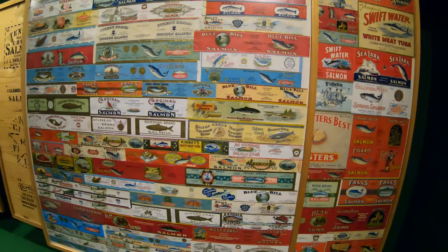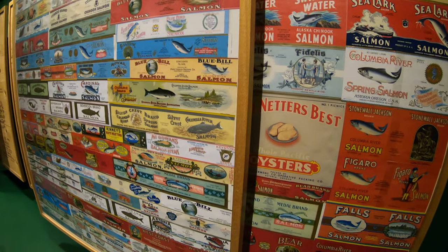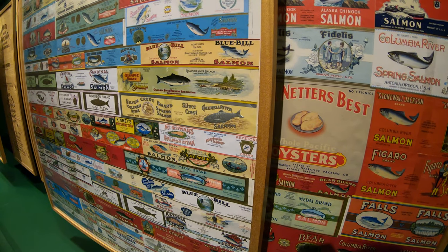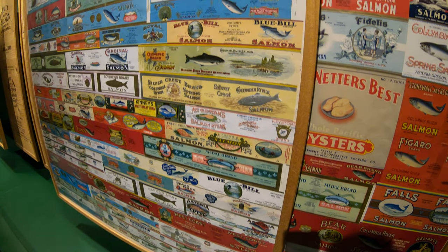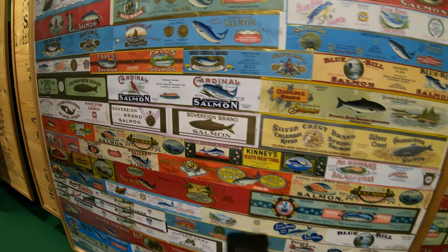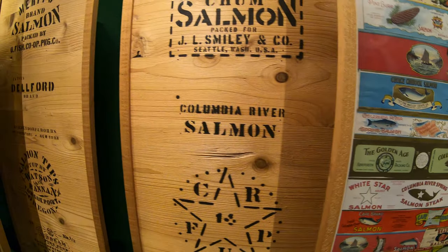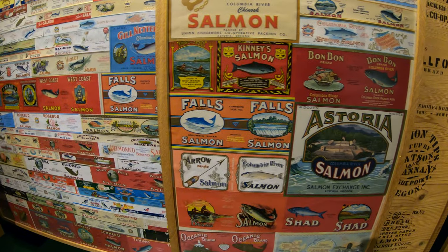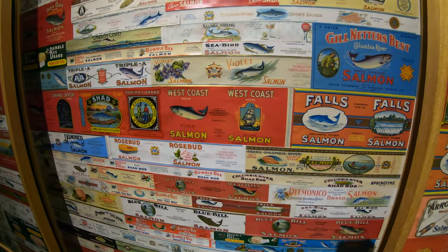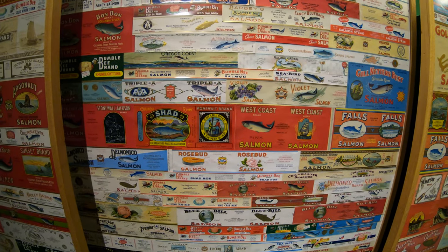Here's apparently all the labels from all the salmon fishing companies. All the canneries have long since gone from this area, but all the different labels here, all different kinds, packing, all from Astoria, different brands over the years, back when there were a lot of fish, but pretty much fished out for the most part now.